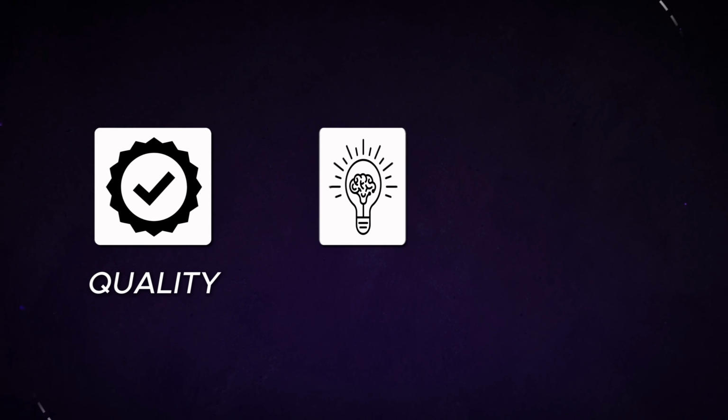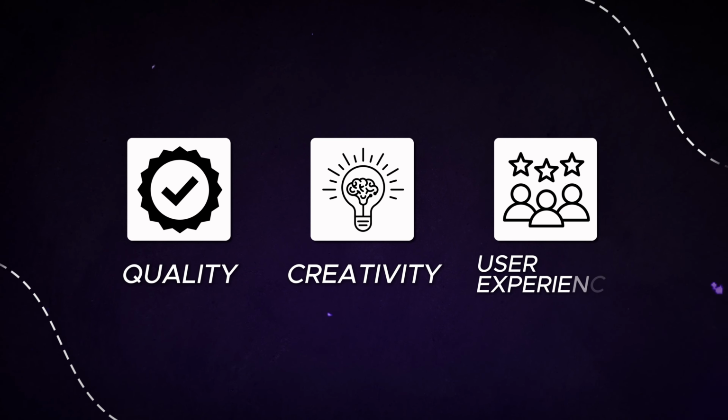So again, is app reskinning dead in 2024? Absolutely not. But the game has changed. To be successful, you need to approach it with a fresh mindset, focusing on quality, creativity, and user experience. By following these guidelines, you can launch a successful app or game without a huge budget.